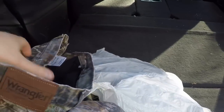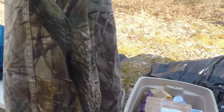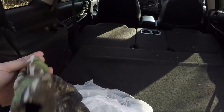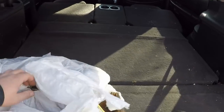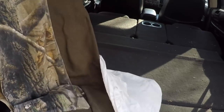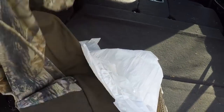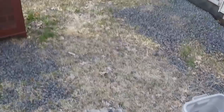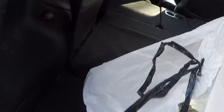Let's see. A hunting coat. Wrangler. No, these are jeans. Those are cool. 32 by 30. They're insulated. That's a good Poshmark item. Put that in that tote. We got a hat. Oh, more Wrangler jeans. 33, 32. Oh no, these might not be Wranglers. Real Tree. These are what you would call a brush pant. They're rough on the bottoms, so when you walk through sticker brushes, you don't get chewed up. A couple pair of them in here.